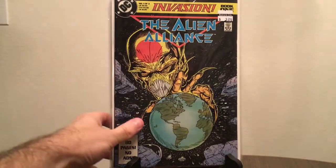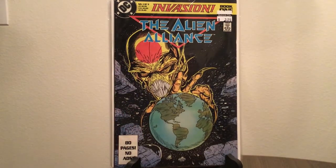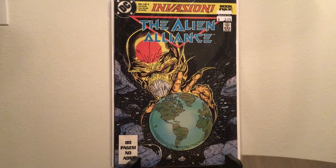And I saw this, thought it was pretty cool. I've seen this artwork back when I first started collecting comics, but I never really picked up the book. This is Invasion Book 1 with artwork by Todd McFarlane. Always kind of wanted it, but never really looked for it until I just happened to run across it in a box. I was like, yep, $3.25, half off of $3.25. I'm taking that.